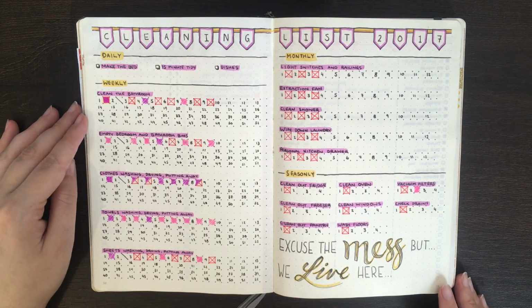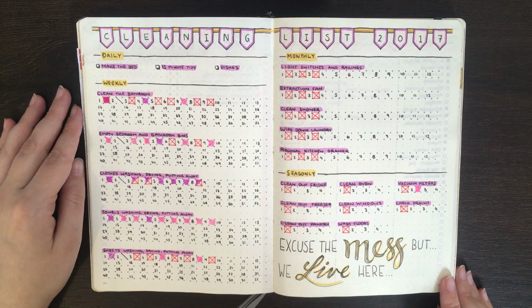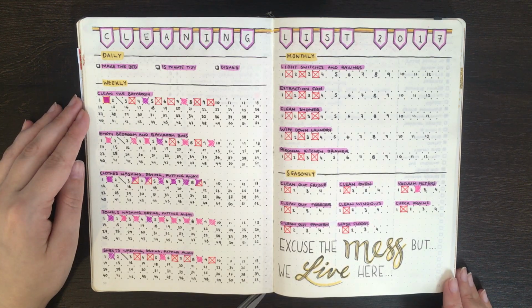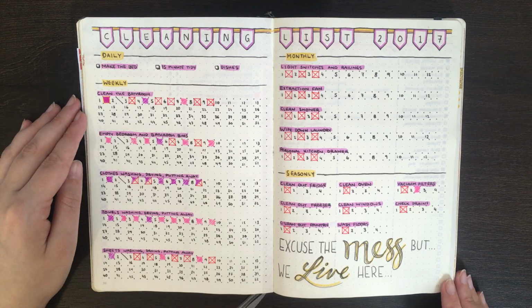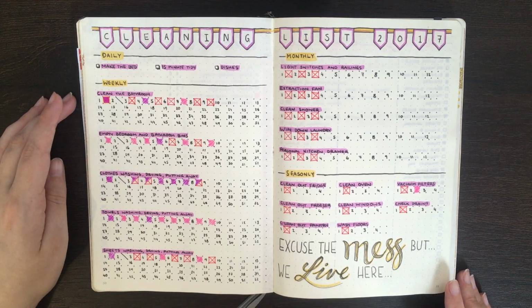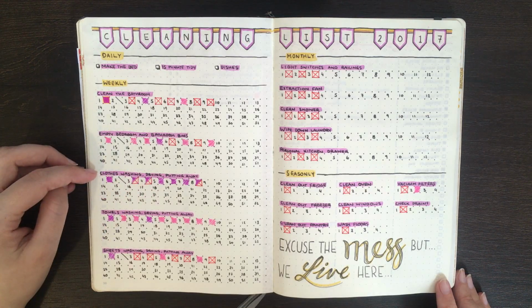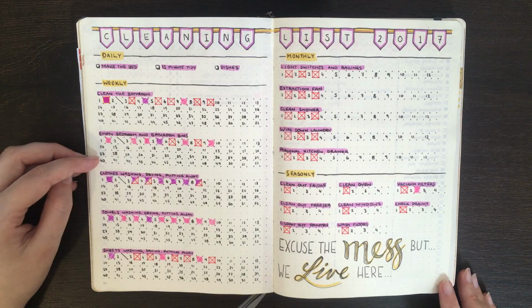I don't dislike this spread, there's absolutely nothing wrong with it. I just never came back to check things off because I never did the chores. The only one I was mildly successful on was the washing, drying, and putting away of my clothes. And even then, a lot of these are half filled in because I would never put them away.